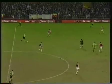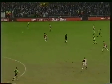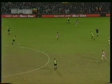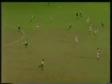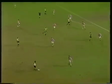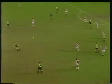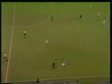Here's Pallister. Irwin. Ince. Hughes comes a little bit deeper. Kanchelskis takes up the central position. This is Keane. They're still moving around up front. Parker into Hughes. Looking for space that they just can't find at the moment. Parker.